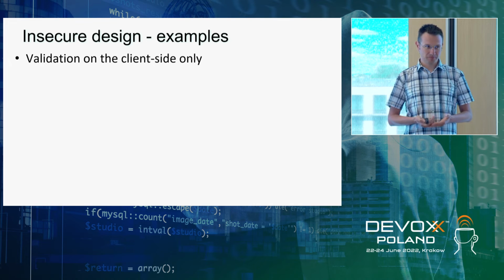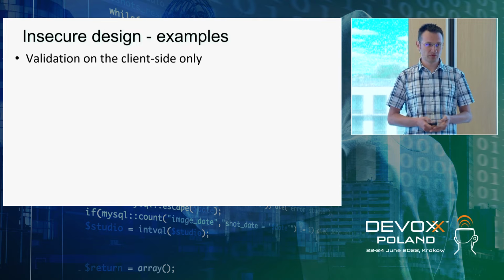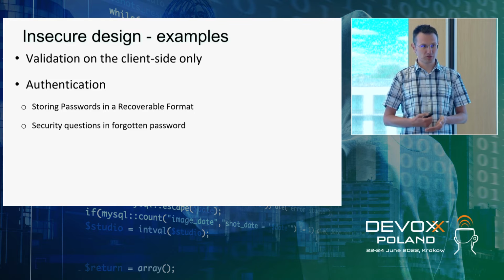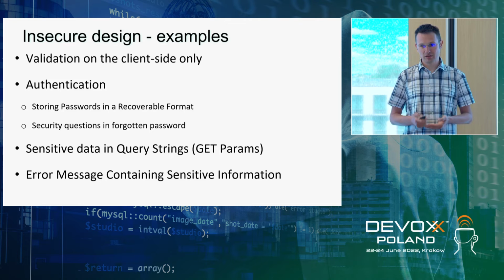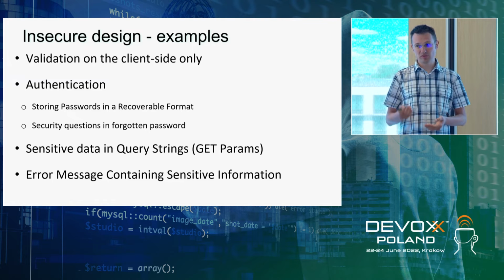Validation on the client end only. It's great for UX, but it's nothing to do with the real validation with security. Another example, authentication. Storing passwords in irrecoverable formats, or security questions in forgotten password. We shouldn't use them anymore. Sensitive data in query strings, like in GET parameters, or error messages containing sensitive information. So as you can see, those problems, even if the implementation is correct, it is a problem. But the problem is not with the implementation itself. Just the design, the idea is wrong.